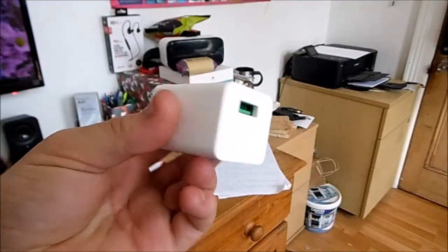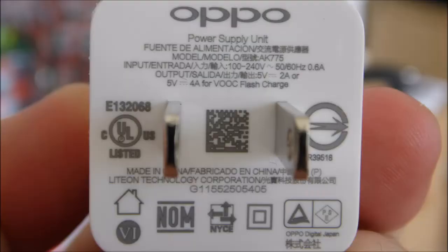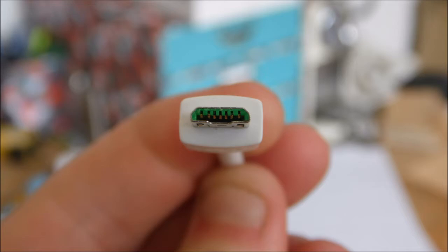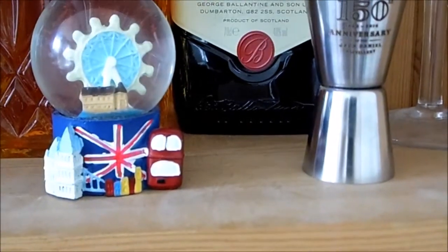VOOC is the proprietary charging tech from Oppo, and it's pretty great. VOOC uses 5V at 4A making 20 watts, and because of this, and some other special things, VOOC requires a special micro USB cable. The micro USB cable included in the box with your VOOC enabled device is compatible with everything else, but it won't let them charge at 5V 4A, that is what the extra 2 pins are for.